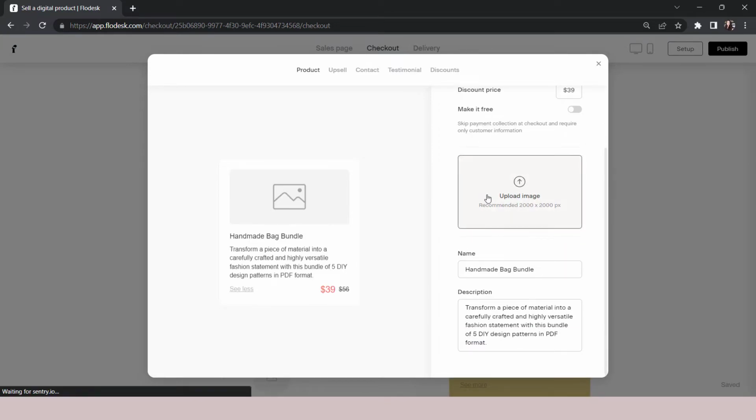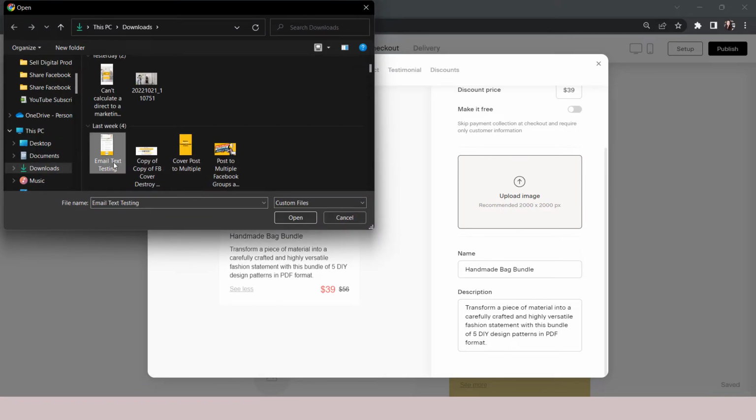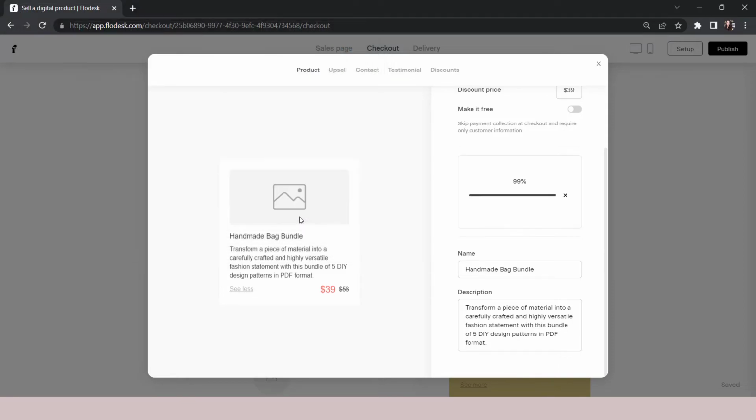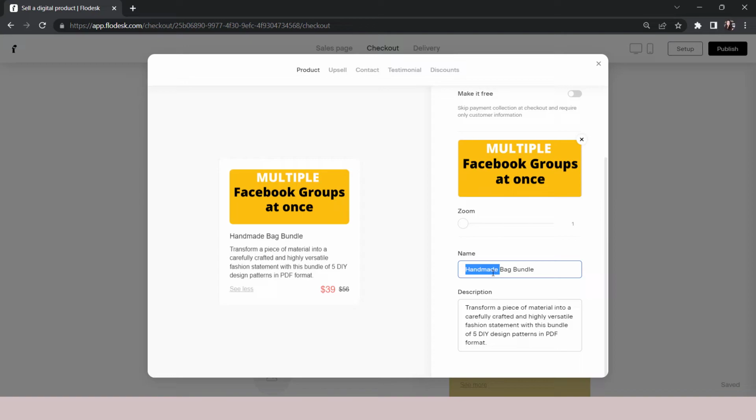I can also upload an image just like I did before. Let's say I'm just going to upload any old image. And then the name, change it here.